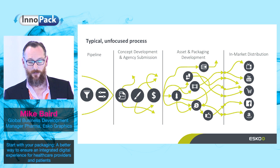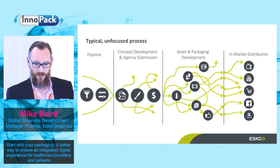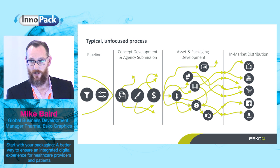Okay, so to demonstrate in more detail, I've got some examples here of a typical product development and distribution process. So product development is chaotic, widely distributed geographically and departmentally. Work is often duplicated and information is not stored centrally. The current process can be well established but can be chaotic.